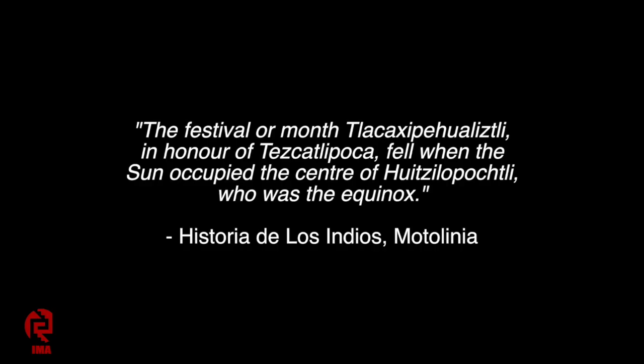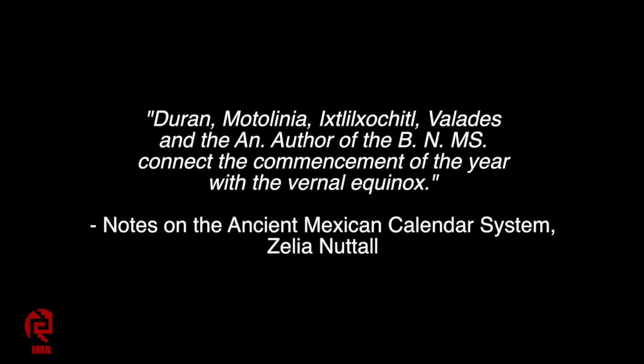For example, Motolinia in his Historia de los Indios states the festival or month Tlacaxipehualiztli, in honor of Tezcatlipoca, fell when the sun occupied the center of Huitzilopochtli, which was the equinox. Likewise, Zelia Nuttall notes in her ancient Mexican calendar system that Duran, Motolinia, Ixtlilxochitl, Valadez, and the anonymous author of the BNMS connect the commencement of the year with the vernal equinox.